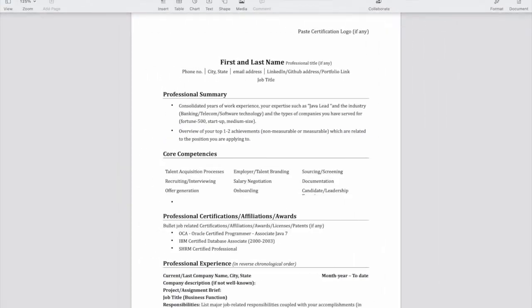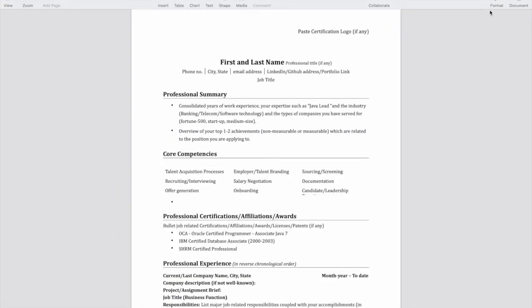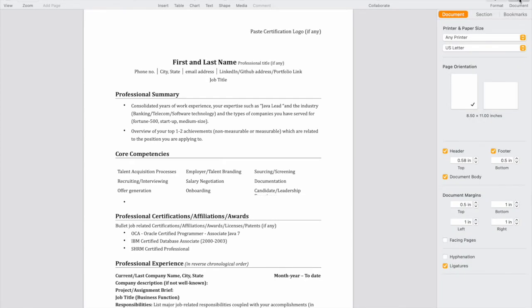Alright, now let me show you how to set margins in Apple Pages. It's actually really easy. Click on the Documents tab and come all the way down to Document Margins. Now, depending on how you want to adjust your margins, anywhere between 1/2 and 1 inches, make those changes. I hope this has helped.